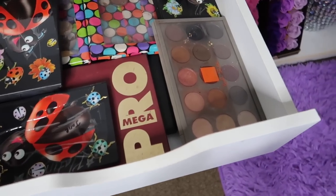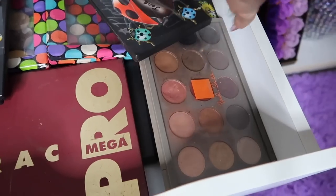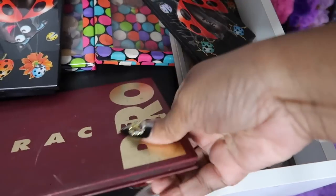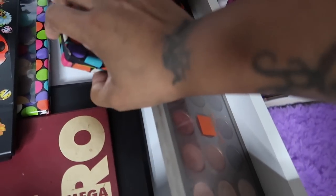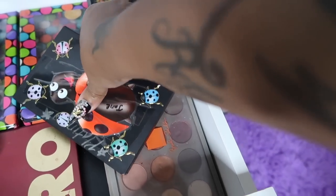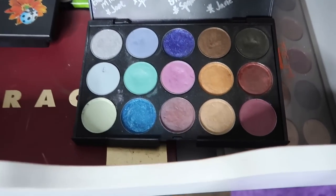Let me show y'all. I literally depotted all my Urban Decay shadows. So here they are, guys. I just took them out of the box and put them in this palette. Let me show y'all real quick. So it's in this dresser. It's so nostalgic. Oh, gosh. Is it under here? Oh, this is it. I'm trying to open it. Oh, my gosh.